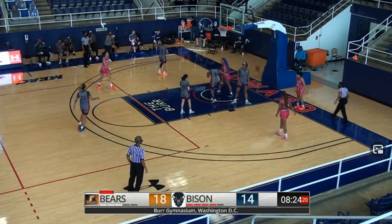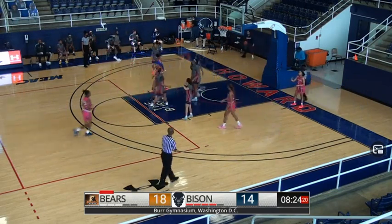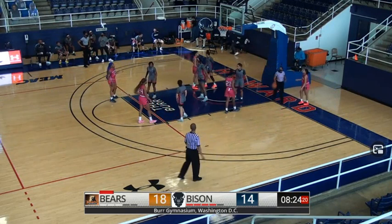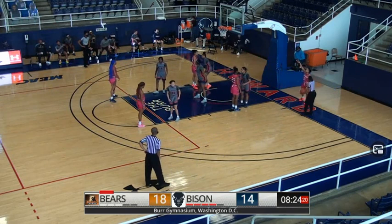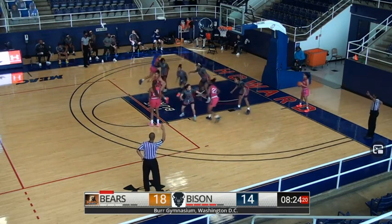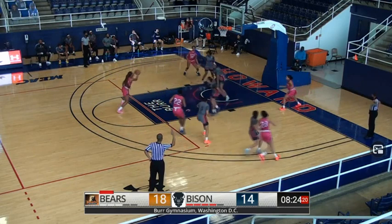Warren tries to throw an entry pass to Hutton. That pass deflected. Still Howard basketball. And that's tough for Warren. Warren stands at about 5'3". Carpenter got put on the ball at that moment as she was protecting the paint. 5'3", trying to sit over 6'3".